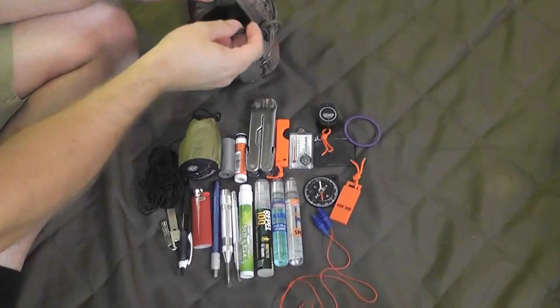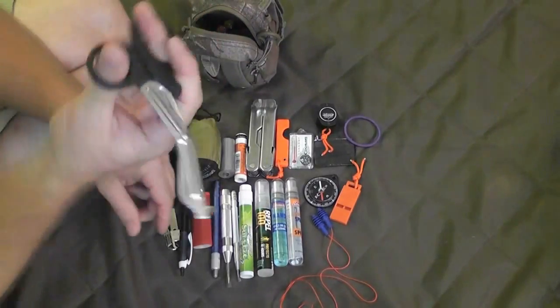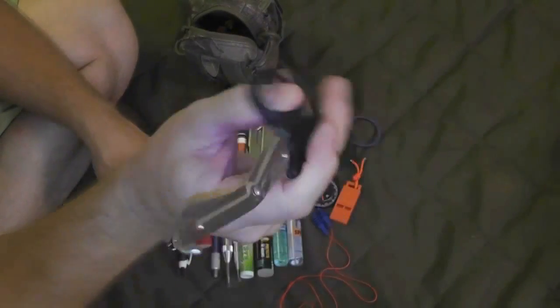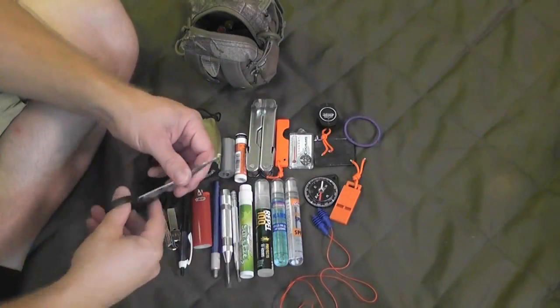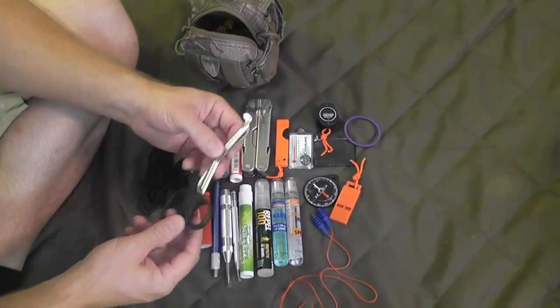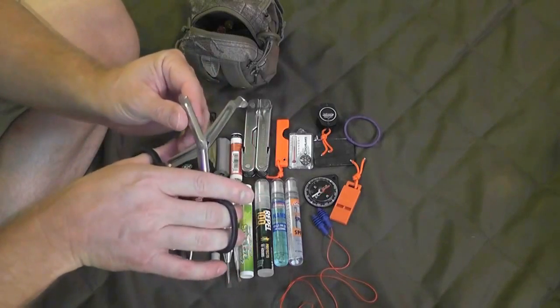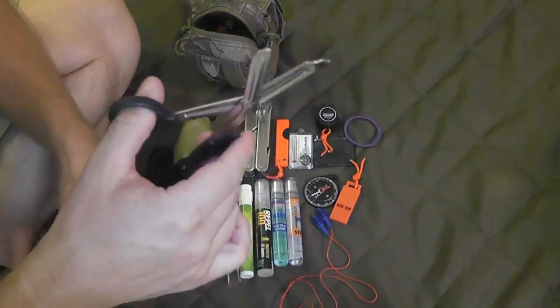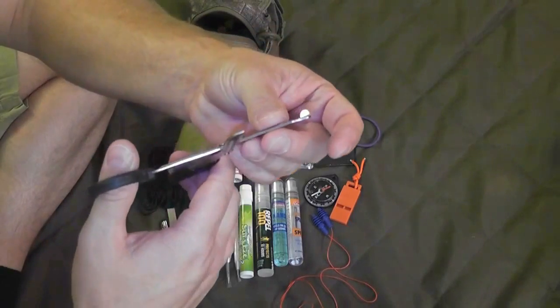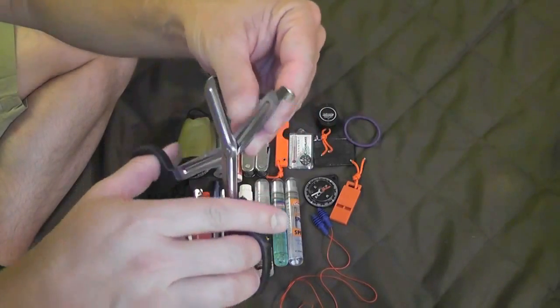Alright, the next thing I have in here is just a set of medical shears. These are the smaller size, but they're really handy. It's going to give you a better scissor than what's available on the Leatherman. Better ergonomics, longer cutting distance. These are the ones that you can cut a coin with, but of course once you cut a coin with them, they don't work very good anymore. It bends them. They're soft.